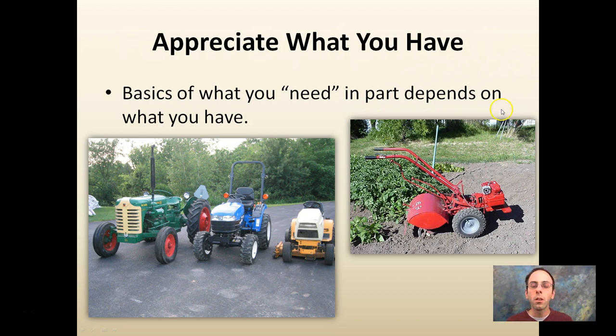So the first step is appreciate what you have. It can be easier said than done, but the basics of what you need in part depends on what you already have. So whether it's a small rider mower, small tractor, a larger tractor, even just a walk-behind tiller, appreciate what you have, because what you're going to need, or what you think you might need, is going to depend on what equipment you already have and what your setup is and how large or small your operation may be.